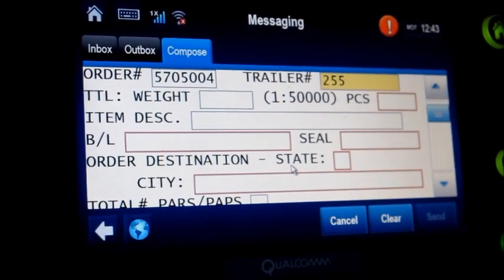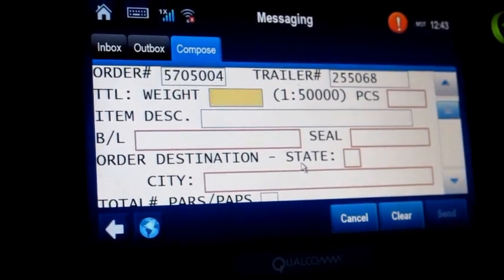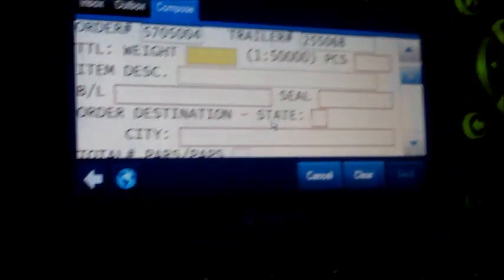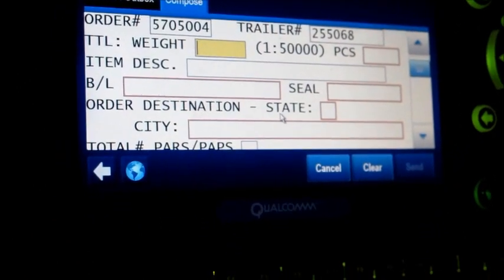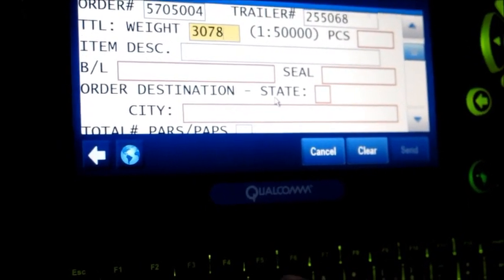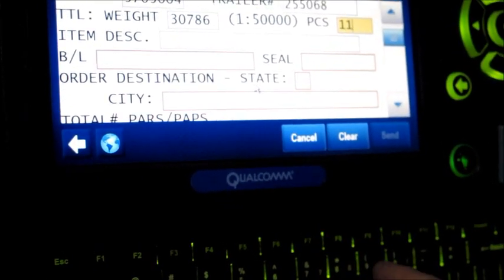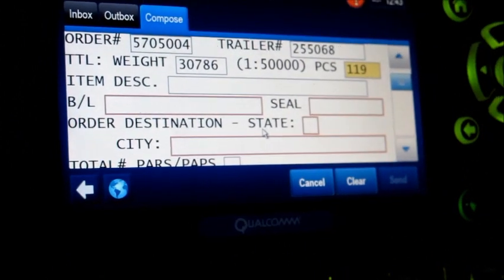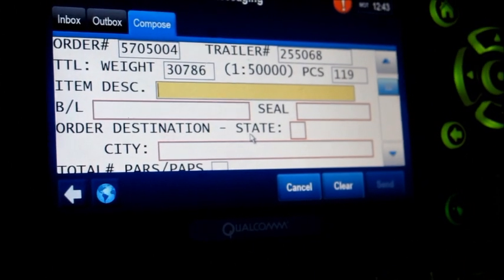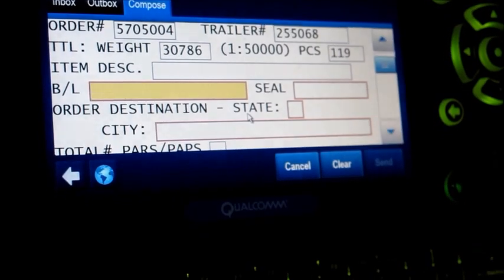255068. And you put the weight, which you get off the bill of lading. I always write everything down on my pad of paper, which I'm not going to show you because it has customer names on it. 39,876. Pieces 119. Item description I'm not going to put. Bill of lading number. Oh, what is it there?